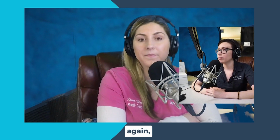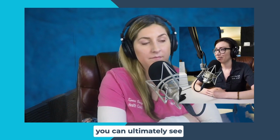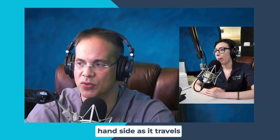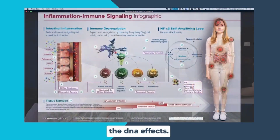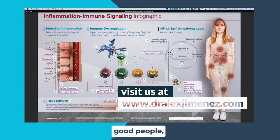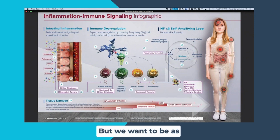It ultimately, again, as Kenna took us there, if you can look in this particular picture, you can ultimately see, again, as we touch back upon it, from the gut on the left-hand side, as it travels all the way, if you can see on number 15, 16, the DNA effects. So the DNA effects, all of us want to be good parents, good people, good stewards of our spirit as we travel through our 100-year journeys in our lives. But we want to be as healthy as we can be. The answer lies in nature to make it happen. Our job is to bring it apart.